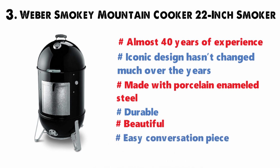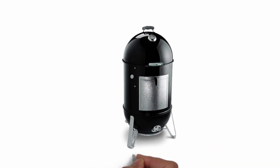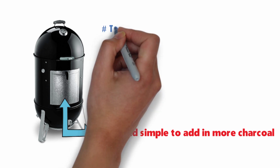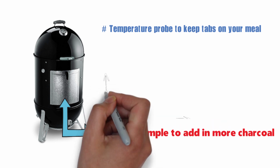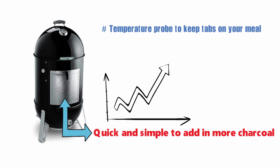Another excellent unit for the beginner smoker, you'll be able to get started right away. The charcoal door makes it quick and simple to add in more charcoal, while making sure the fire is ideal. The silicone grommet lets you put in a temperature probe to keep tabs on the meal without drilling in unsightly holes or closing the lid on the probe wire. These may seem like small details, but they make a big difference in the user experience.